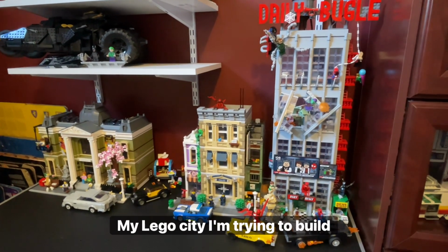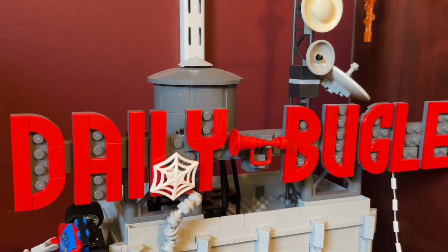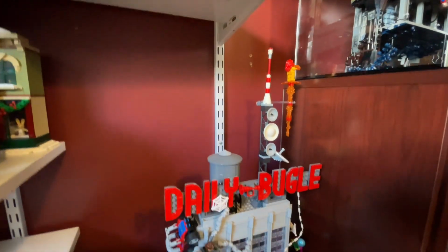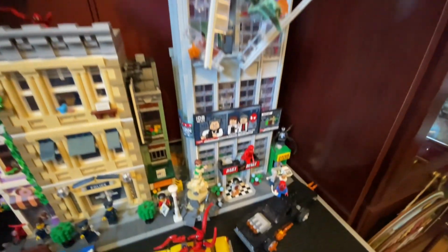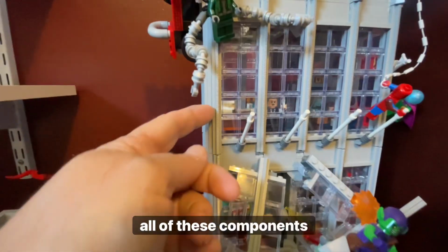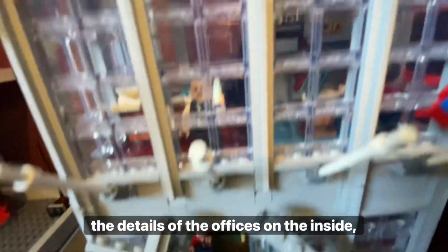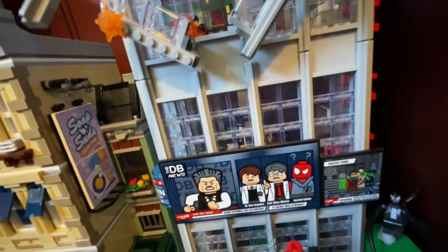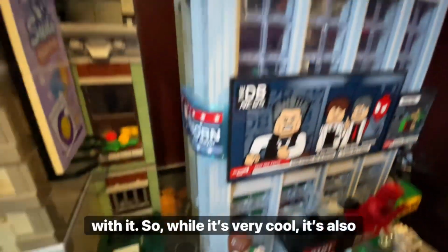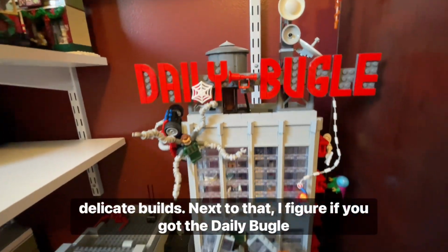My Lego city I'm trying to build. This Daily Bugle is immense. Look at that. And again, the backside has so many details. All of these components, the windows pop off and you can see all the details of the offices on the inside. But again, I don't pop them off because everything else kind of pops off with it. So while it's very cool, it's also one of the more delicate builds.